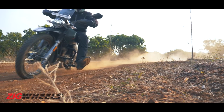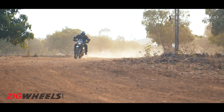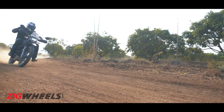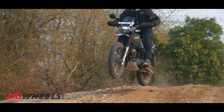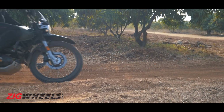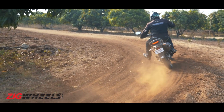This thing is such a toy off the road, and it feels slightly better built than the Impulse as well. The single down tube chassis makes it comfortably agile, and the overall slim stance makes it seem unintimidating when you're pushing your luck with the dirt gods.